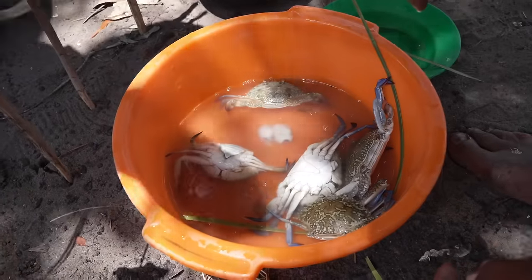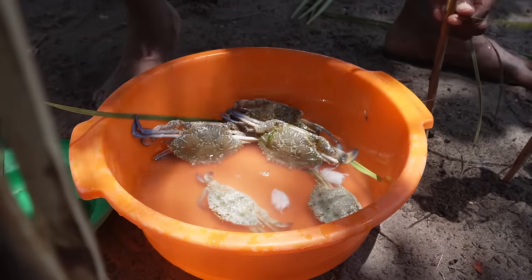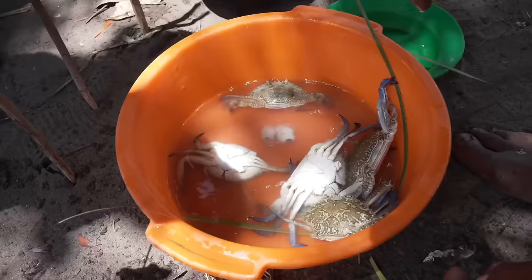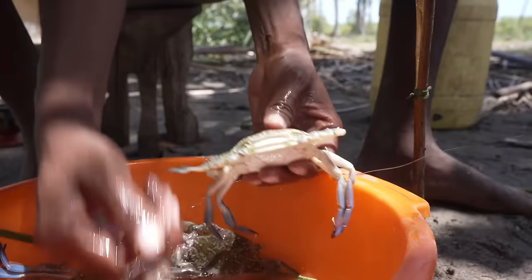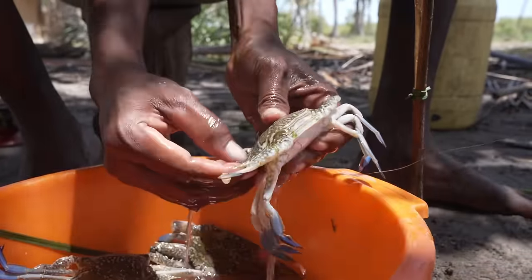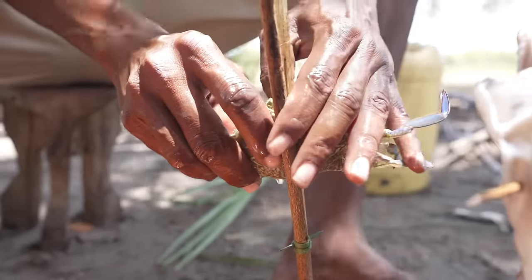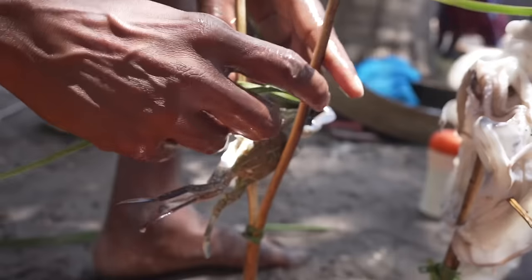So same thing for the crab, right? They call it Portunus pelagicus. That's a scientific name, right? Yeah, you know, the guys here, they are crazy. They know even their scientific names. Wow. First time I see them put crabs on a stick like this.